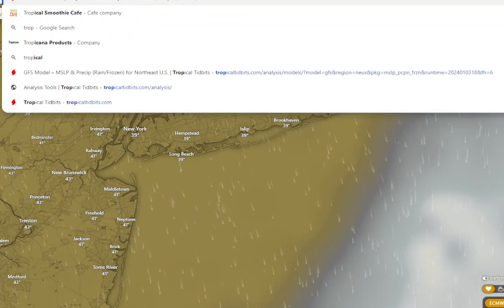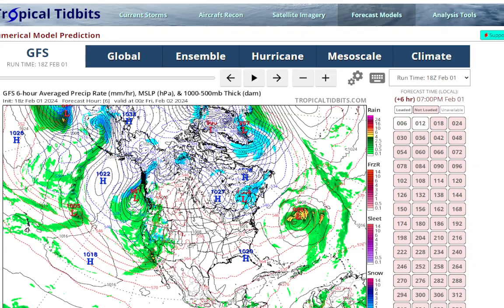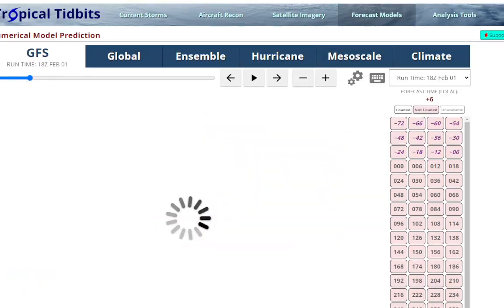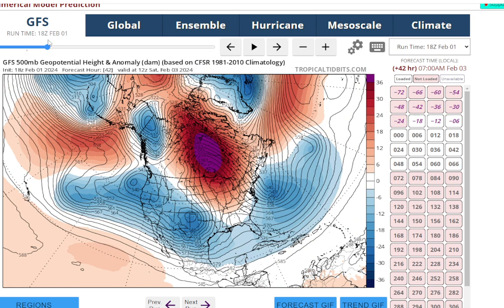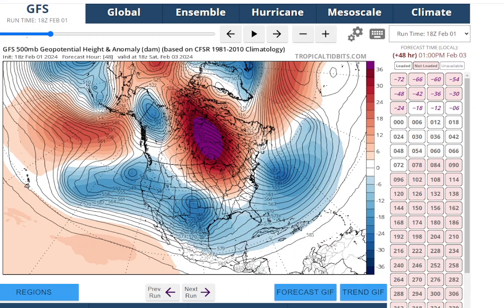And the problem is this all goes back to, we go to the North American view here, and the upper air here. So the problem is this. As you go into the weekend, you're like, oh yeah, the isobars are coming right from the north. Great. But there's no connection. The connection is cut off by the Pacific here. There's no connection to that really cold air.